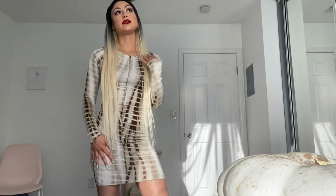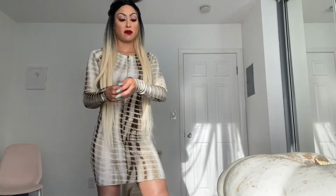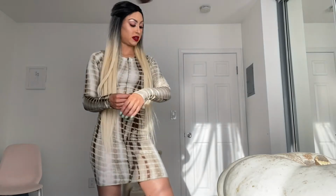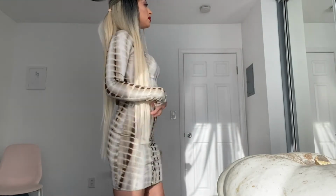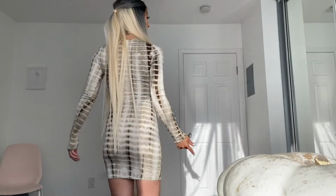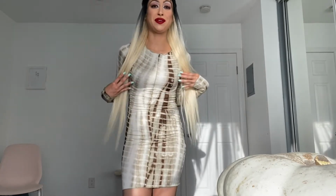Stunning. Also, this dress is really comfortable. It's kind of thin, but it is soft. It's just really nice. It's so stretchy and so comfortable. And I honestly thought this would be see-through, but it's literally not see-through at all. And I'm wearing a dark brown polka dot bra right now, so amazing. Verdict on this dress is literally like a 10 out of 10.